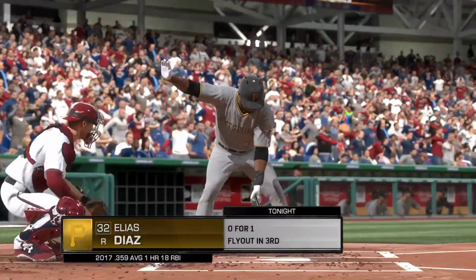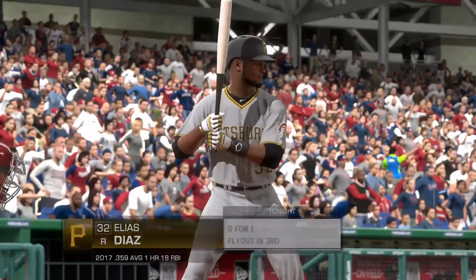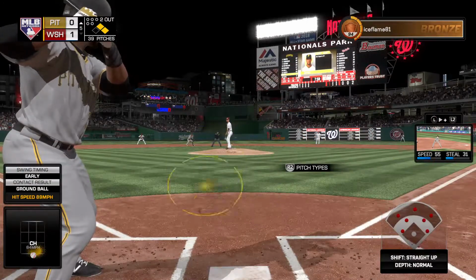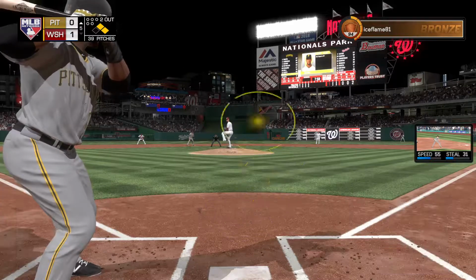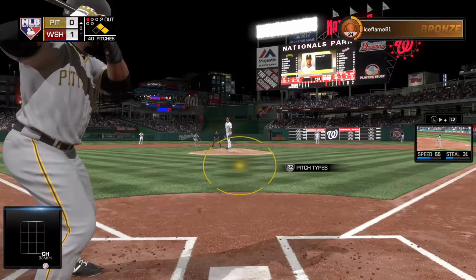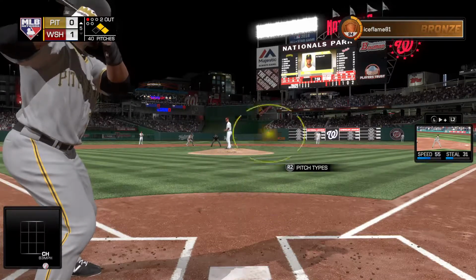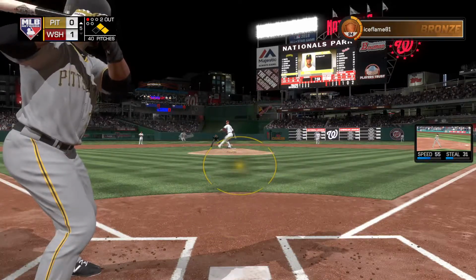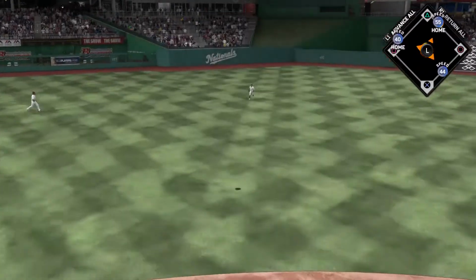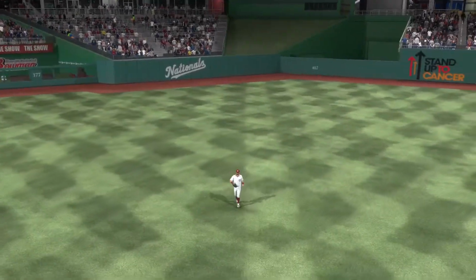Now at the plate, Elias Diaz, as he'll look to bring home that tying run from second with a base hit into the outfield. Trying to hold the lead. Here's the delivery. Now there's a changeup to start him out, but it drops low and away for ball 1. Ready with the 1-0 pitch. Lifted in the air out to center field. Eaton is under it, and the inning is over.